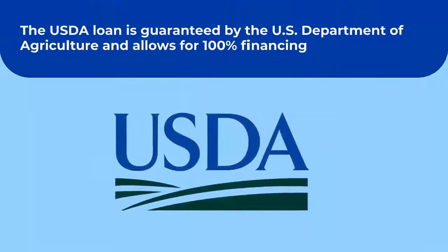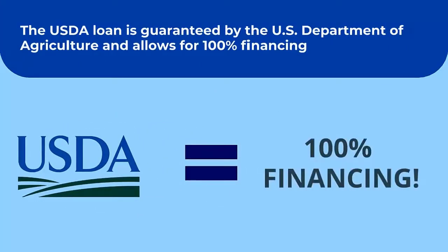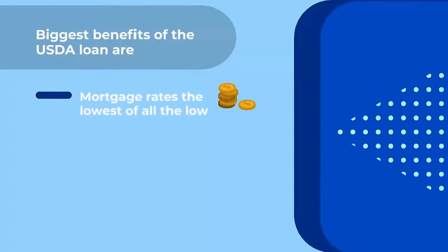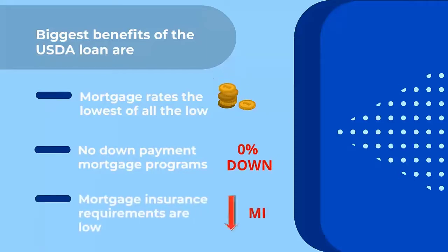Next, let's look at another great no money down option with the USDA loan. The USDA loan is guaranteed by the U.S. Department of Agriculture and allows for 100% financing. USDA loans are often thought of as rural loans, but they are also available in many non-rural areas, including many U.S. suburbs. One of the biggest benefits of the USDA loan is that its mortgage rates are often the lowest of all the low and no down payment mortgage programs, and its mortgage insurance requirements are also pretty low.